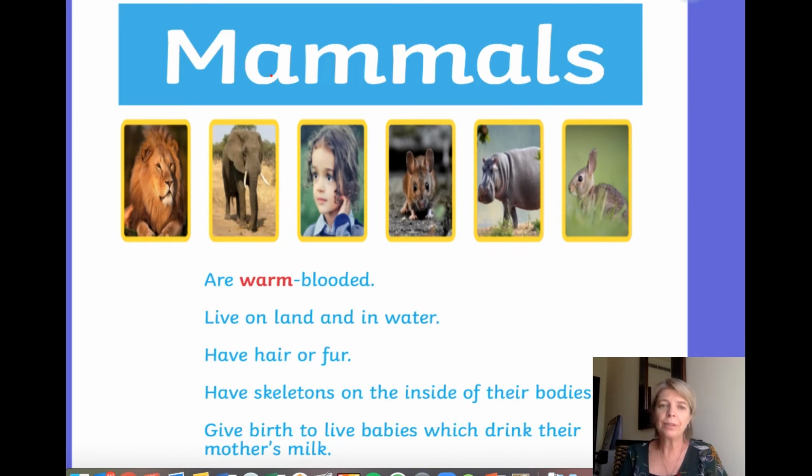Have a look at all of these pictures. We have a lion, an elephant, a person, a mouse, a hippopotamus, and a rabbit. Did you know that we call all these animals mammals? They are mammals. We are mammals. We're mammals because we all have these things.